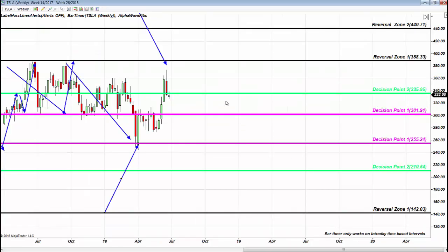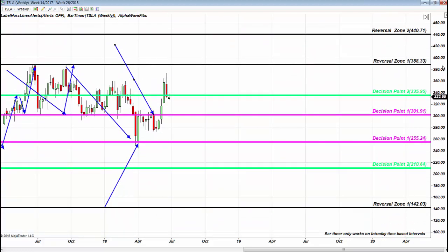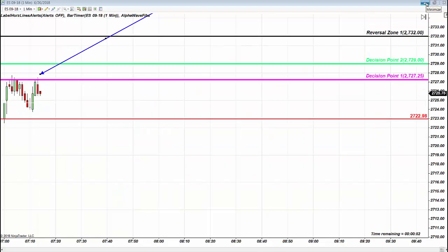Just like Tesla had done for months. From this support to this resistance. Every single instrument, exact same price action. Every single instrument, exact same pattern. What is the difference? Risk management and trader psychology.